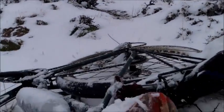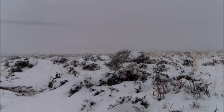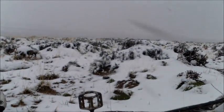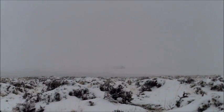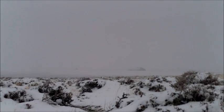Here's a look outside the tent. A lot of snow out there. Still snowing. Let's see if I might be able to see a car. There's a big truck coming. Right now it's in whiteout, so you really can't see it. But as it comes a little bit closer, you might be able to make out. There it is.